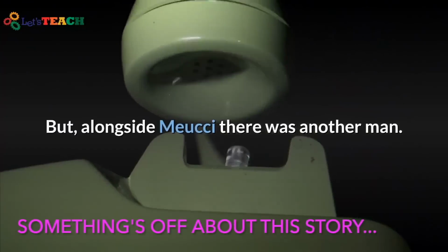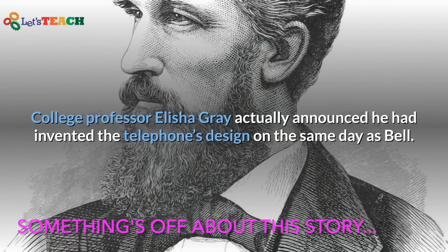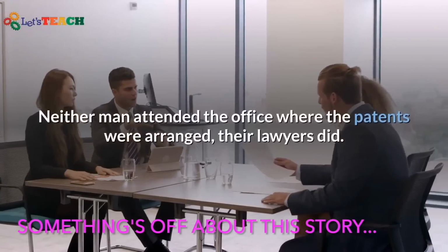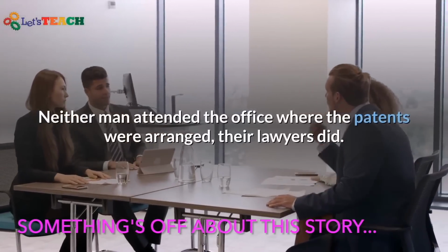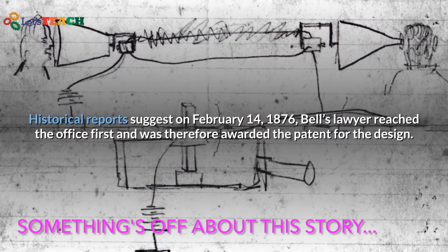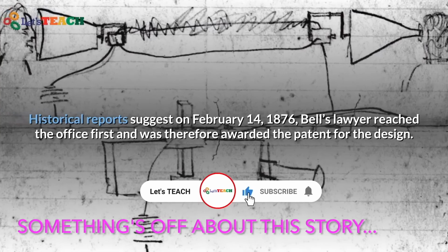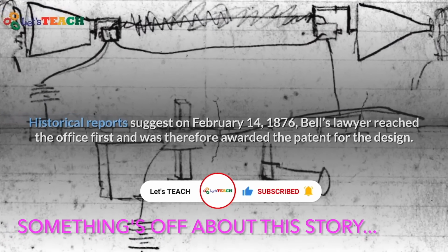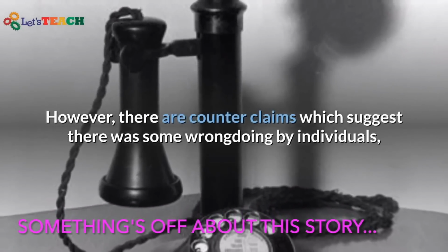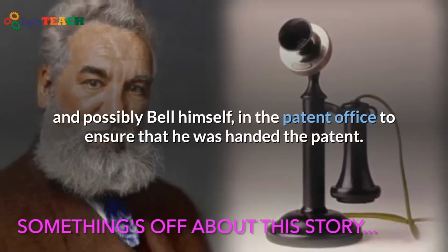But alongside Meucci, there was another man. College professor Elisha Gray actually announced he had invented the telephone's design on the same day as Bell. Neither man attended the office where the patents were arranged. Their lawyers did. Historical reports suggest on February 14, 1876, Bell's lawyer reached the office first and was therefore awarded the patent for the design. However, there are counterclaims which suggest there was some wrongdoing by individuals, and possibly Bell himself, in the patent office to ensure that he was handed the patent.